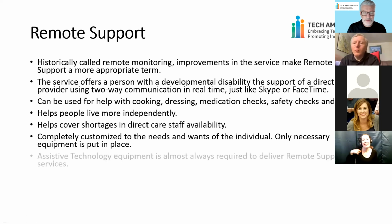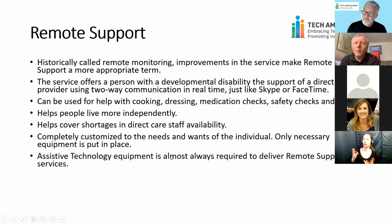That's great. All right. So unlike assistive technology, which can stand on its own and does not require the support service, remote support almost always is accompanied by assistive technology equipment, right? So there's always going to be pieces of equipment that are either a part of what the remote support team has access to in a person's home, maybe a security system or a thermostat or things like that. But especially that two-way video is a piece of assistive technology equipment that's very helpful in providing remote support.